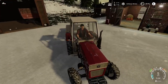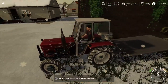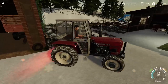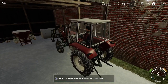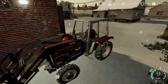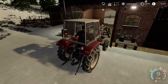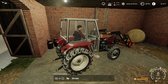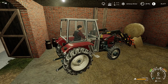I wonder, could we customize the other trailer to be with the logs? But I don't know yet. Maybe that Ferguson one will be a better choice. I don't actually know how I will do the logging, because when we cut the trees from the farm, I hauled them with just the log wrap to the sale point. But I think I will probably take one that way to the sale point, and we'll see how much we get. All right, so that's there.